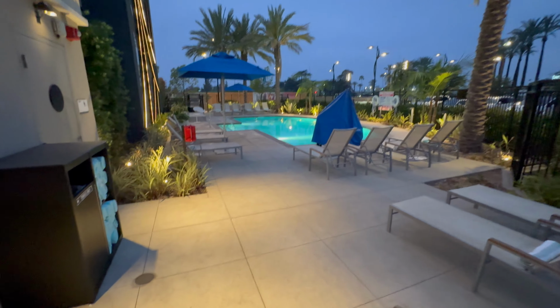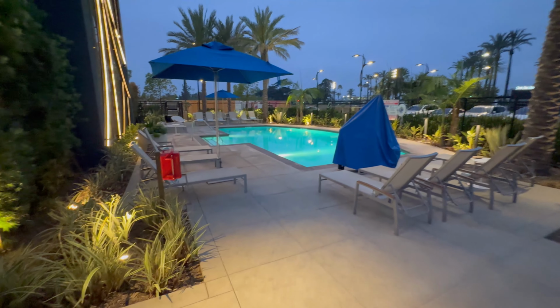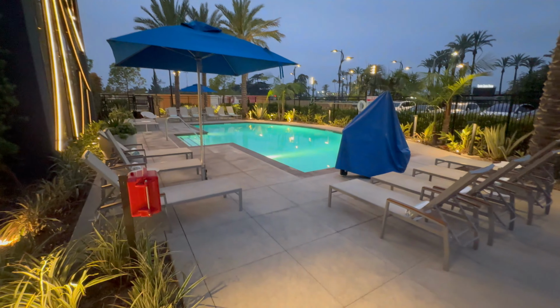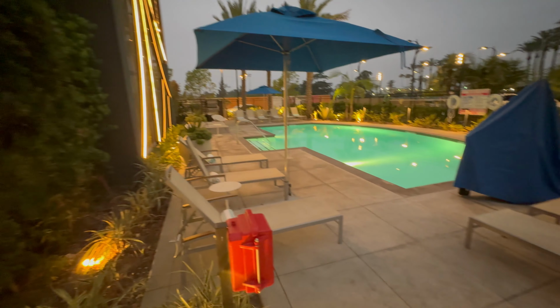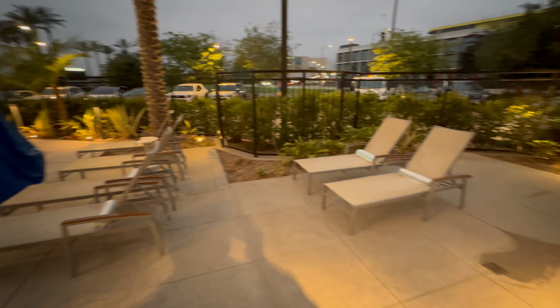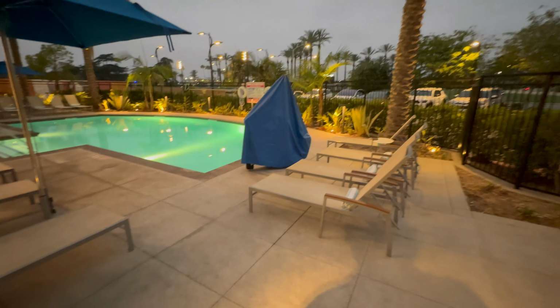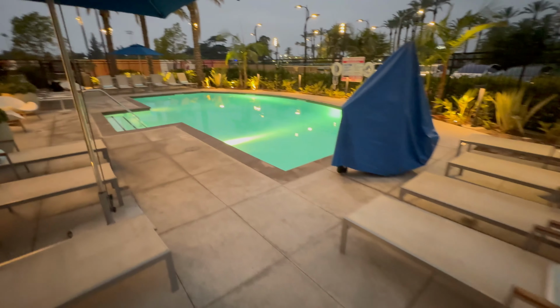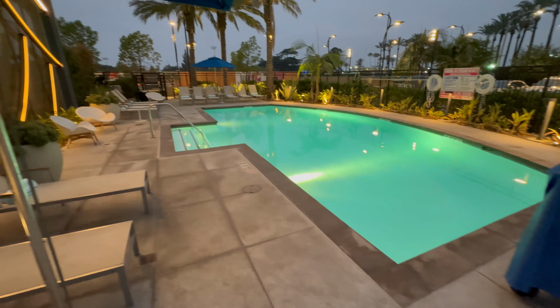Just kind of an interesting, kind of like a spinning dice kind of look to it. Interesting little setup there. This is the pool. It's got a decent amount of chairs. So nice and set up for the day. A little bit closer. So apparently it's like a 4'6" pool.